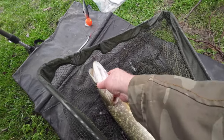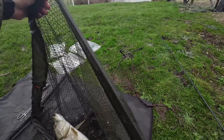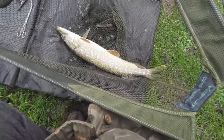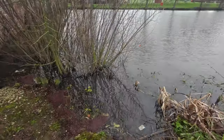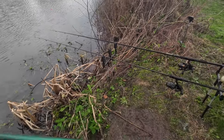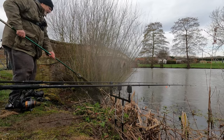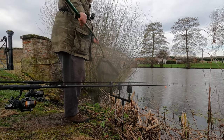Get all that out of the way. Not huge, but it's a fish. I'll give myself £2 on that one. Brilliant. Let's rest him for a short while. Oh, he's ready to go straight away.